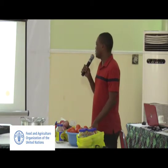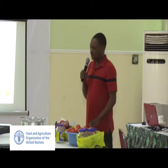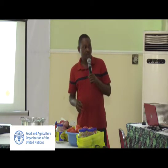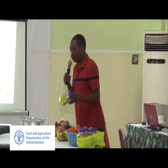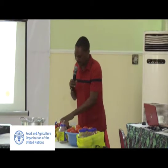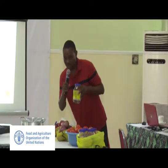The next stage is the stage when you allow it to cool down, you now put the tomato in the bottle. When you are doing that, you scoop and you shake. Let me just demonstrate.